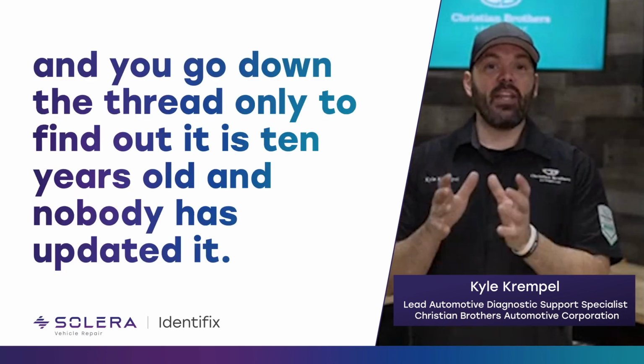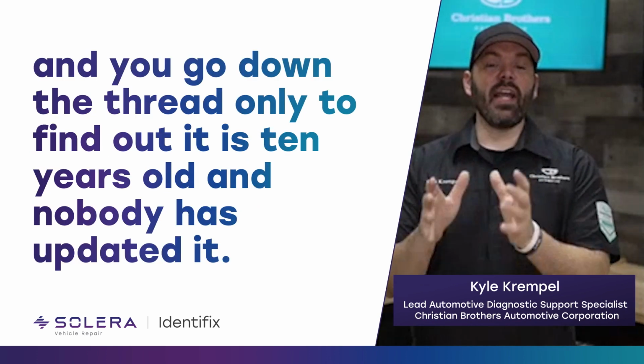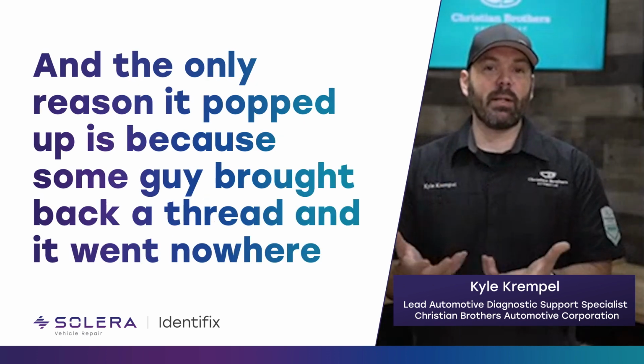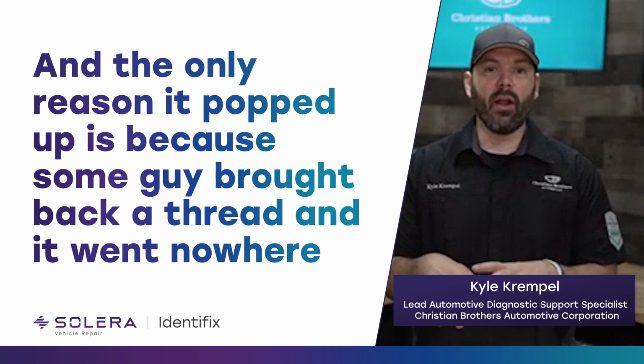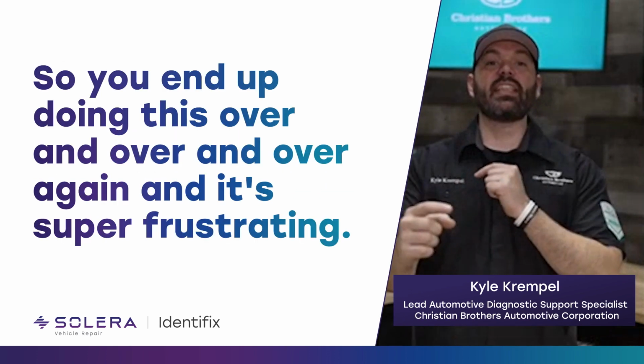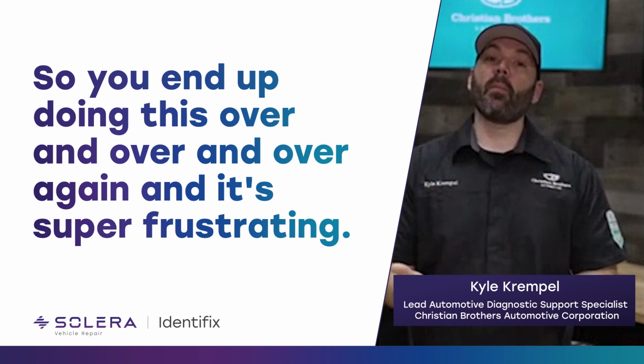the problem. And you go down the thread only to find out it's 10 years old and nobody has updated, and the only reason it popped up is because some guy brought back a thread and it went nowhere and it's saying the same thing. Did you ever get this fixed? So you end up doing this over and over and over again, and it's super frustrating.